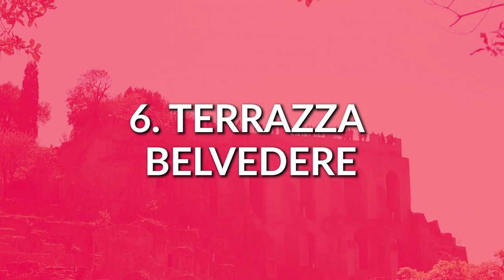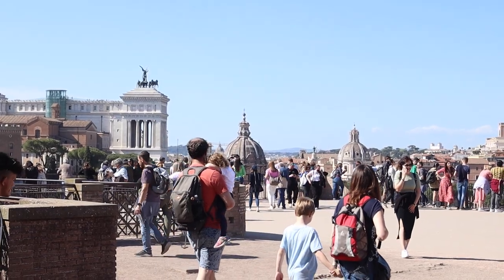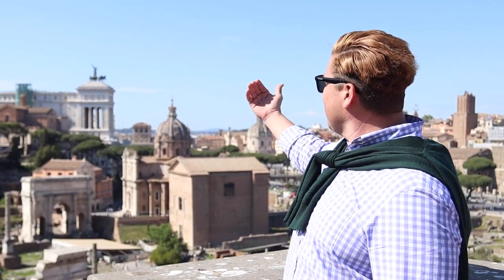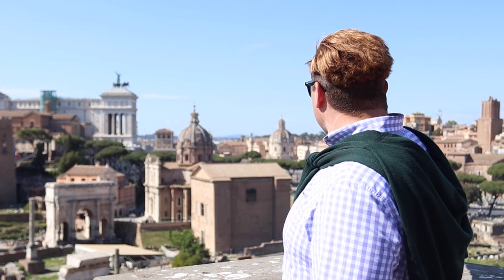Terrazza Belvedere. For epic views of the Roman Forum, don't miss the views from Terrazza Belvedere. So I'm standing on top of Terrazza Belvedere here on the Palatine Hill, which gives you not only great views of the Roman Forum, but also of Rome right behind me. So there's the Capitoline Museum, the back of it, the back of Piazza Venezia. You also get really good views of Trajan's Market and Trajan's Forum, but right below us is the Roman Forum. So you just get the sense of patricians living up here, looking down onto the market and seeing the busy life in ancient Rome.